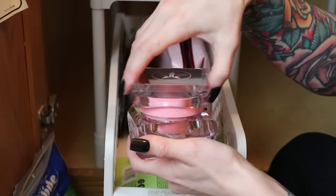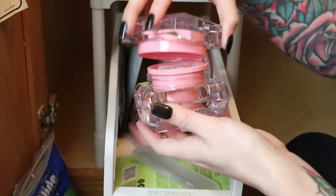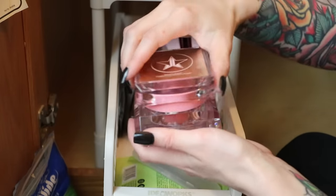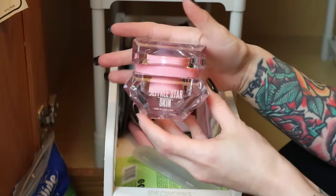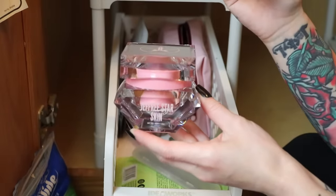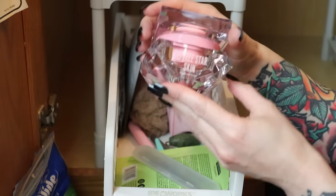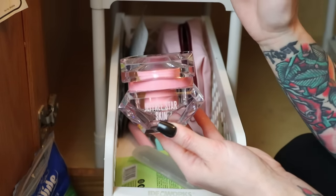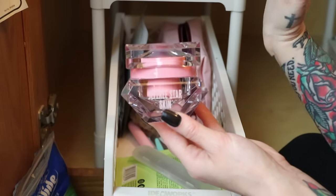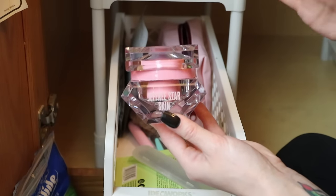I wanted to get this and try it, and to be perfectly honest with you, I'm probably not going to keep this because my skin does not like this product at all. Like, my skin hates it. It burns when I put it on. My skin turns bright red. It's just horrible. I really like the packaging of it, but the actual product itself is a no-go for me. I know it works really well for other people, but for me, my skin hates this stuff. So I'm probably gonna part with that.